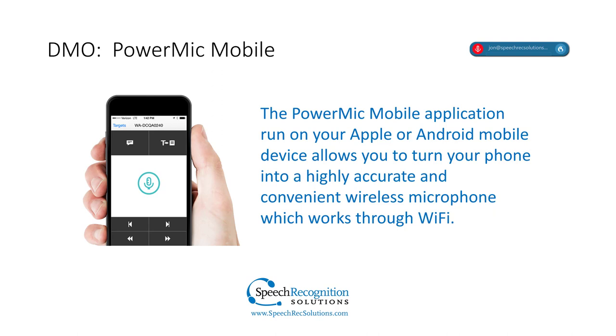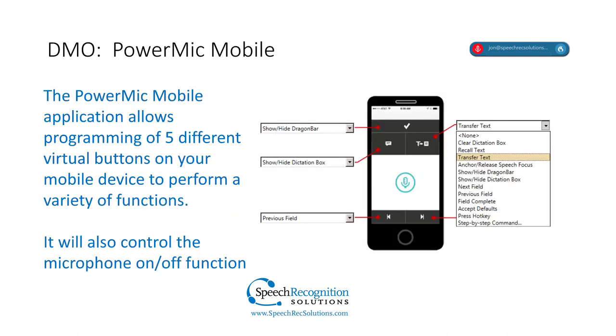Why would you want to do this? Well, first, it does away with the need to carry, connect, and wear a separate microphone. And then second, it works great. The PowerMic Mobile application, as you can see in this picture, allows programming of 5 different virtual buttons on the mobile device. And it also has a central button, which you can use to turn the microphone off and on. And you can see from the list on the right that there are any number of functions that you can assign to any button push on your mobile application.